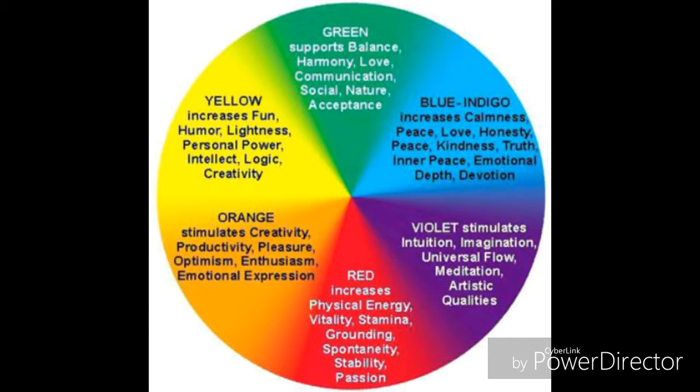As shown in this diagram, the different colors can also give different emotions. Green supports balance, harmony, love, communication, social nature, and acceptance, while yellow increases fun, humor, lightness, personal power, intellect, logic, and creativity. Blue indigo increases calmness, peace, love, honesty, kindness, truth, inner peace, emotion, depth, and devotion.